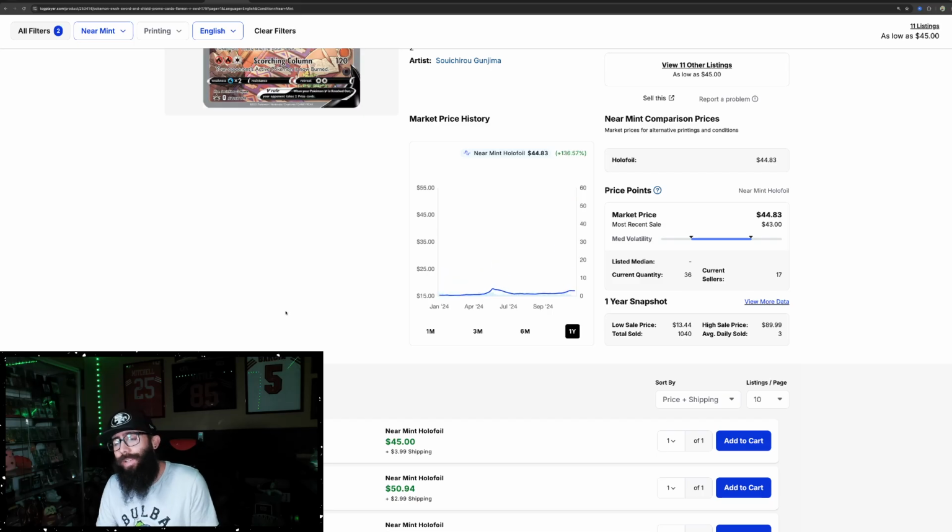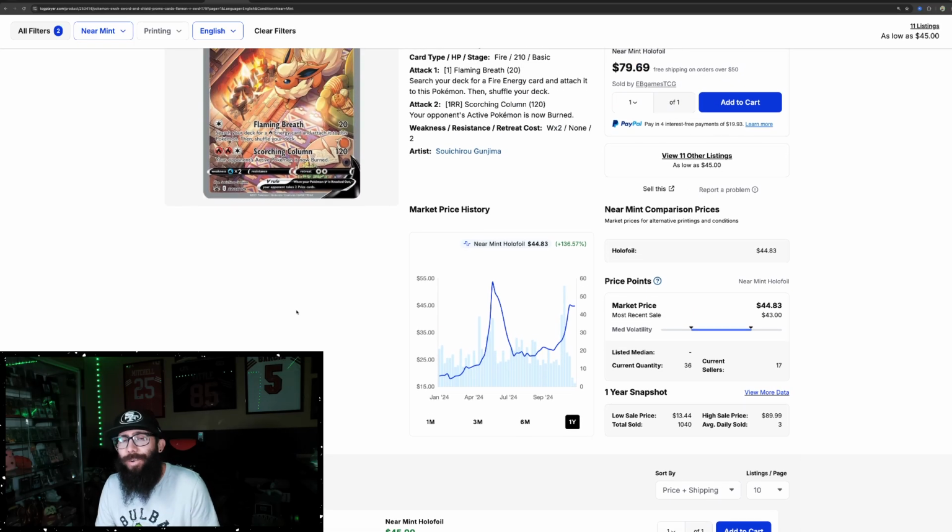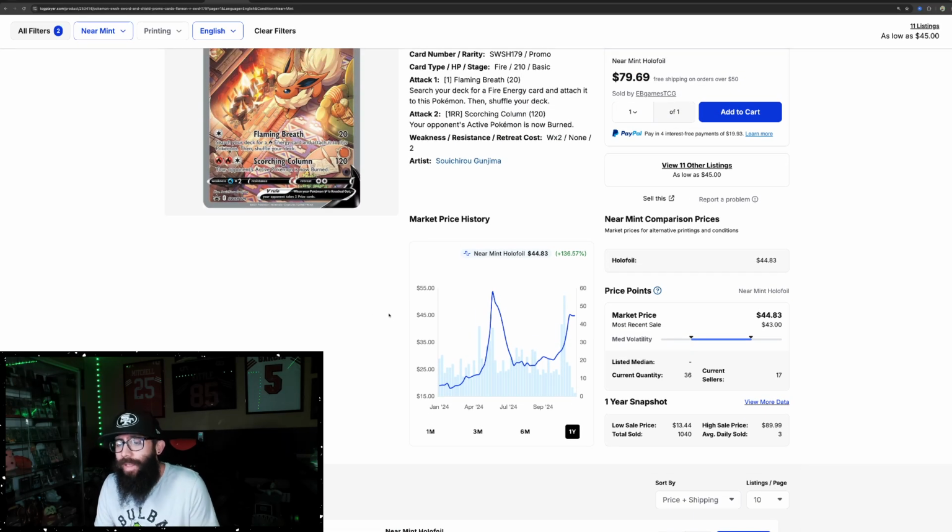Now this is important. I wanted to look at the 1 year charts. So I'll go back to those other 2 cards. But this card's up 136% in the past year. Now it had a run up when we had our alt art boom. That's what I like to call it. I know this isn't an alt art, but alt art boom, it ran up to 53. So I think that this is the point that is very interesting to me. If these cards can get back to and surpass these previous 1 year highs, I think that's going to be very interesting.